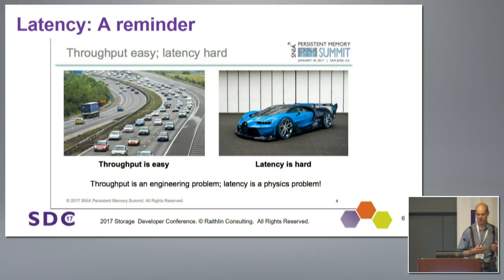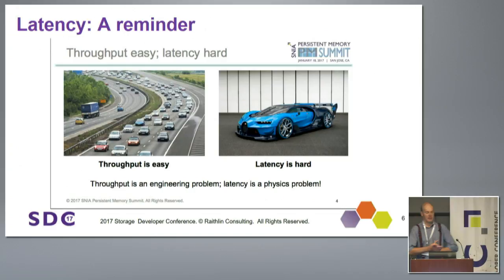So I want to maybe just start shifting gears a little bit and start looking at the latency component of the talk. Someone once told me this, and I've always remembered it: throughput is easy, latency is hard. I think of throughput as, how do I get more cars from San Jose to San Francisco? If I want more cars per hour between those two places, I can solve that problem. I can build a bigger highway. I can make it wider, and that means more cars will be able to go from point A to point B in any given unit time.